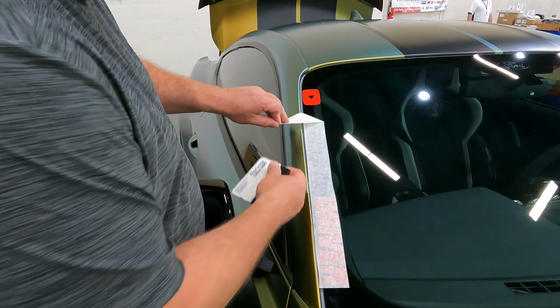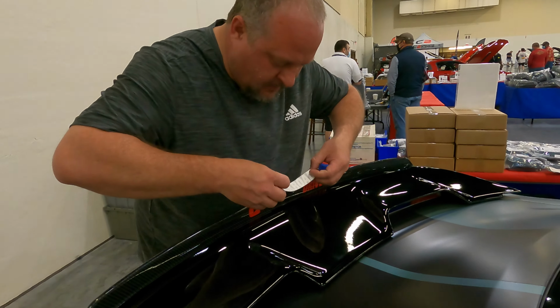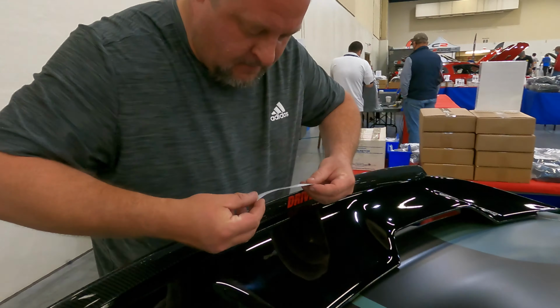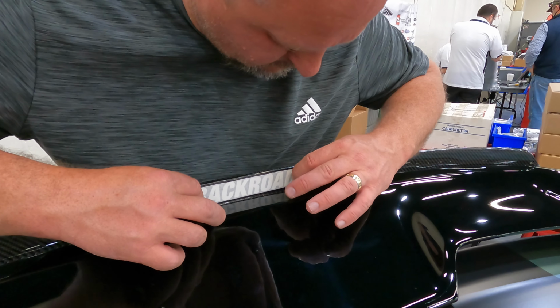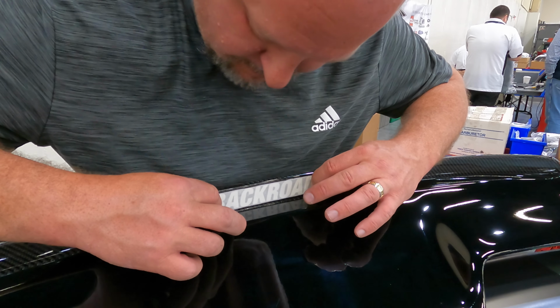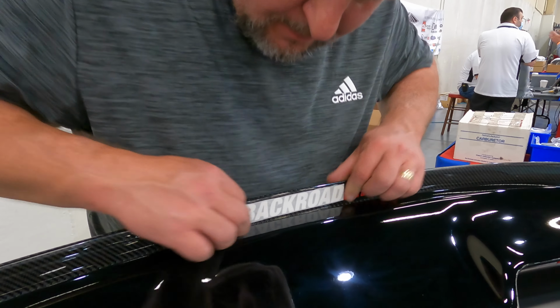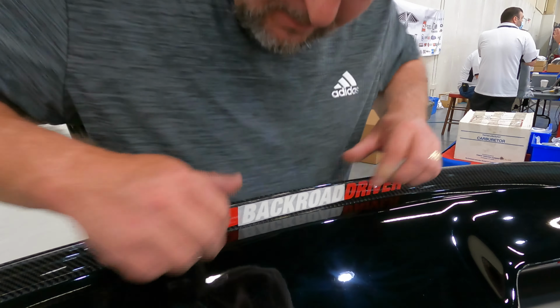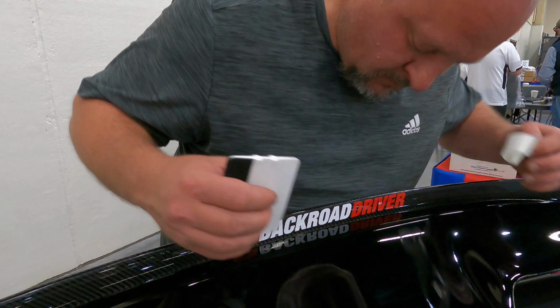So the way this works is you put all of one color on. So you got the YouTube logo and Driver. He's got to come back and put Backroad on and get it level, lined up, and in the right place. Upside down, backwards. See how he did. Booyah. All day.